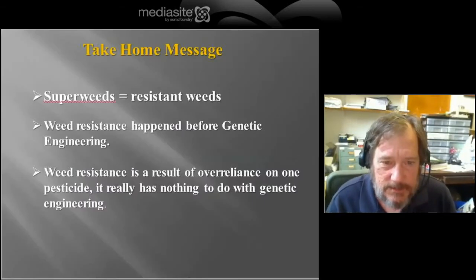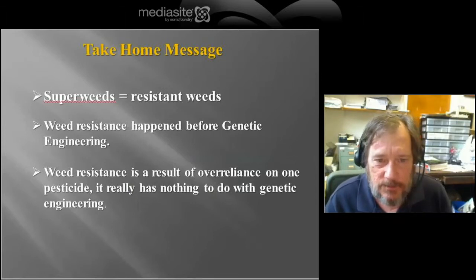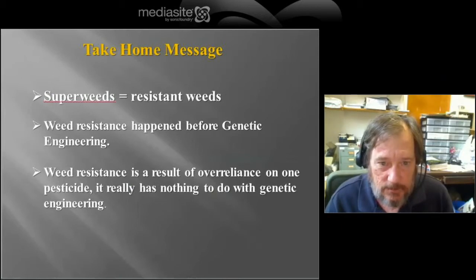So the take home message, I think, is that superweeds is a new term, and it's the same thing as resistant weeds. Weed resistance happened a long time before genetic engineering. It's something we've been dealing with in agriculture since herbicides began to be used. And lastly, weed resistance is a result of an over-reliance on a pesticide. It really has nothing to do with genetic engineering.